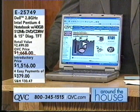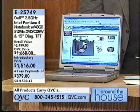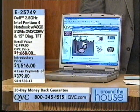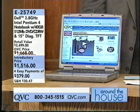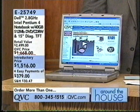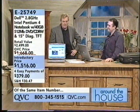And for 4 easy payments of $379, here's what we want to do. We're going to take some time on this, are we not, guys? Before we jump into our 9 p.m. hour, if you're a big fan of Dell, I'll shut up. You do the talking. Call me at 1-800-395-1601 and do some bragging yourself on how you like the brand name. Do you have a desktop? Do you have a notebook?